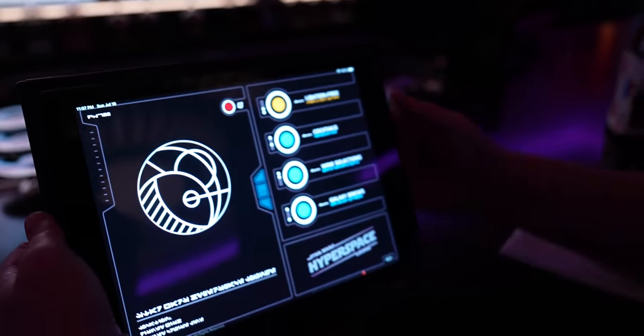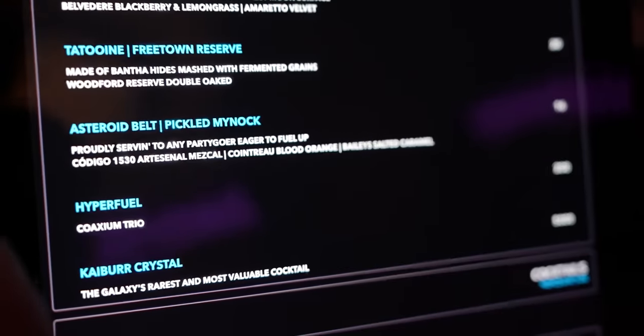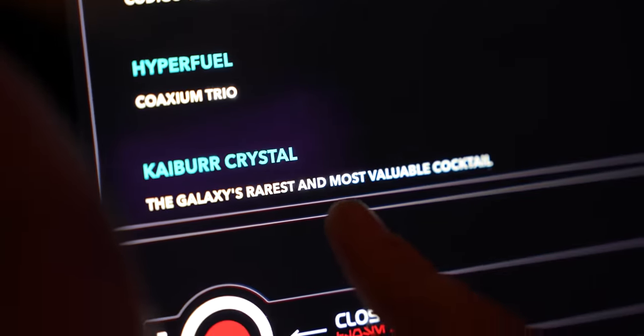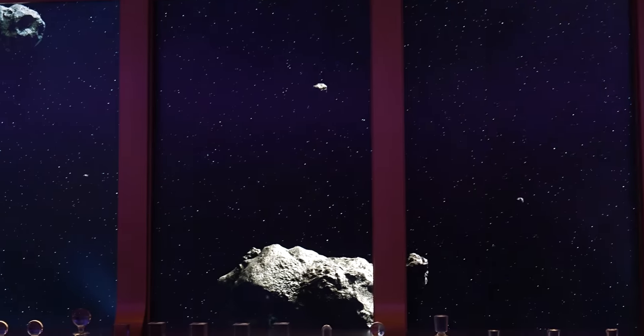Data pad cocktails. Oh, so each of the cocktails is from a different planet. And then, of course, the $5,000 Kyber Crystal drink. I don't think we're going to be getting that one tonight, unfortunately. Yeah, I wish we could, but not happening. The reason this is called Hyperspace Lounge is because every 7 minutes we make you jump to hyperspace, and out through these windows we get to overlook some famous planets in the Star Wars galaxy. So far we've only gotten asteroids, but we haven't been here for 7 minutes. Oh wow.